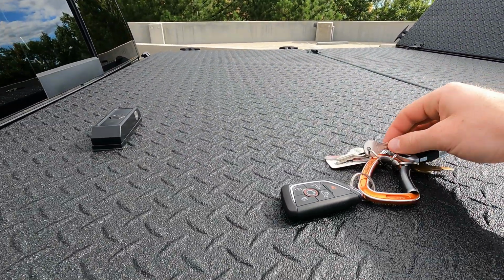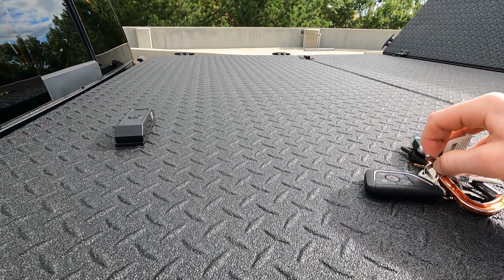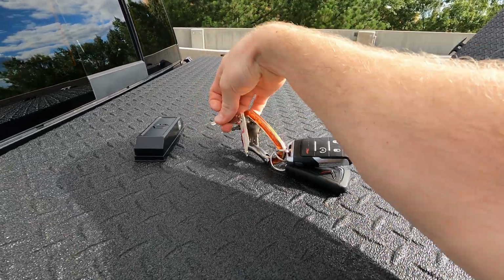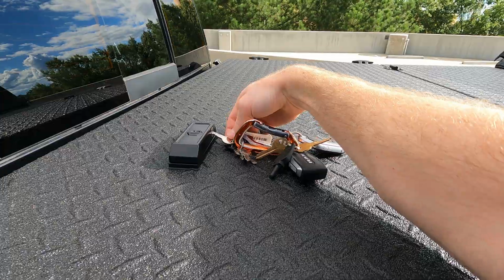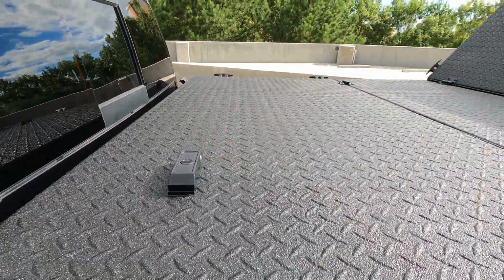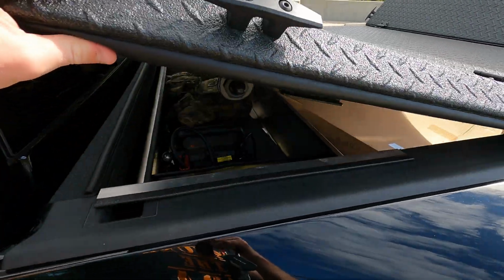If you guys have never seen these before, a lot of people think these bed covers look weird and kind of function weird, but once you get them, it's one of those things where you don't know you need it until you get it, and then once you have this bed cover, it's hard to make an argument for anything else, honestly.